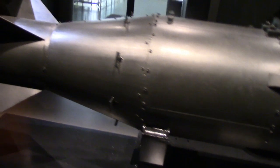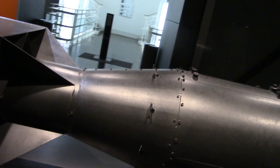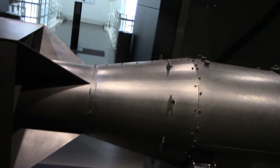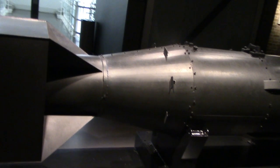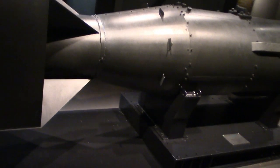So let's talk a bit about the bomb. It had a mass of 4,400 kilograms. It's 3 meters long, 71 centimeters in diameter, holding a 64 kilogram warhead of uranium-235, of which an average of 80% was enriched.